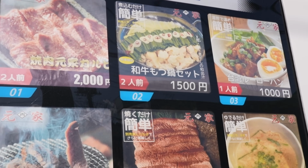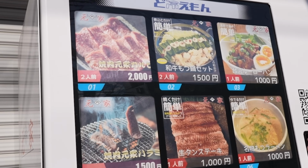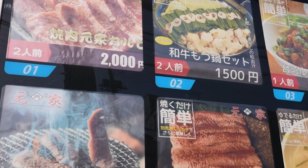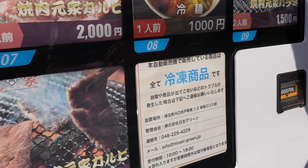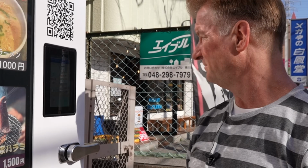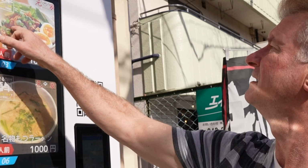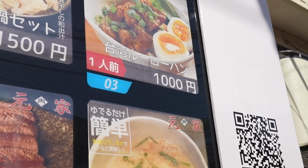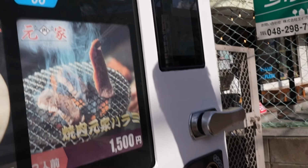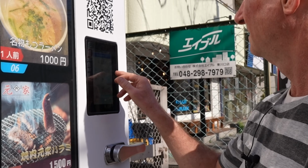Alrighty. Looks like another restaurant here. The restaurant's closed, but they've got a vending machine. Sells meat, bowls of noodles. This one looks good. Is everything available? Pretty much. Let's do this one. Number 3. I don't know exactly what it is. I'm gonna get it. Which is often the case with vending machines. You know, it's a bit of a gamble.